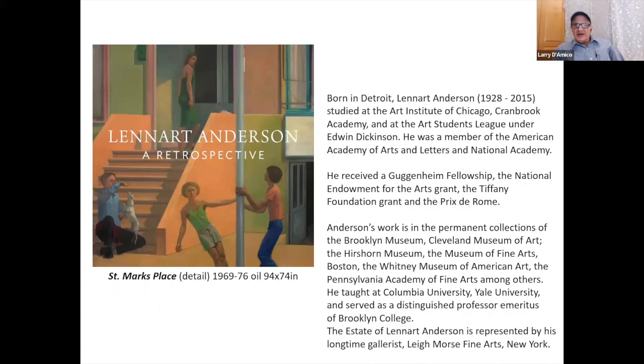We're going to be talking about Leonard Anderson today. The digital images are good quality digital images that I've gotten for him, but his work is so subtle and so much about the paint quality that until you see some of his work in person, you really can't appreciate the quality of what it is.